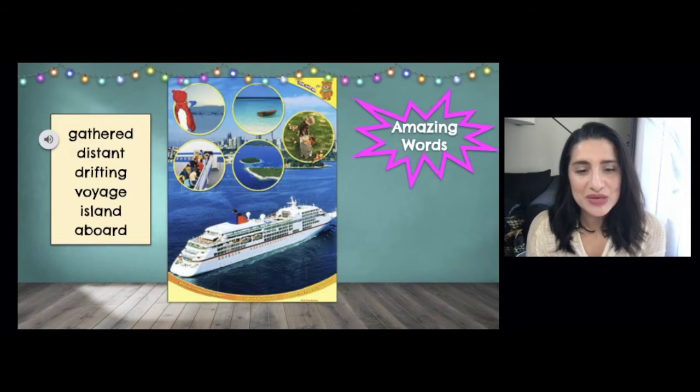What do you see in the pictures? I see a boy pointing. Where is he pointing? Something far away. Something far away can be called distant. That's one of our amazing words. These people are climbing aboard an airplane. That means they are getting on a plane. Where do you think they're going?